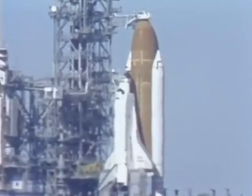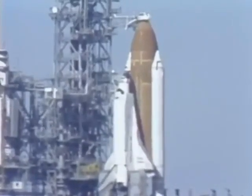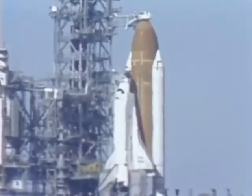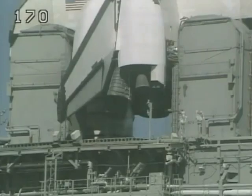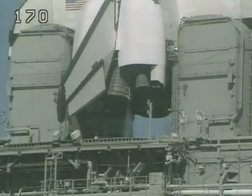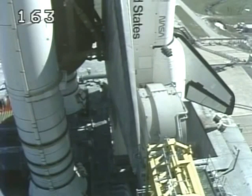T-minus 4 minutes and counting. The flight crew has been reminded to close their airtight visors on their launch and entry helmets, and a final purge sequence of the main engines is underway. T-minus 3 minutes, 45 seconds and counting. The orbiter aerosurface test has started. The orbiter flight control surfaces are now being moved through a pre-programmed pattern to verify that they are ready for launch.